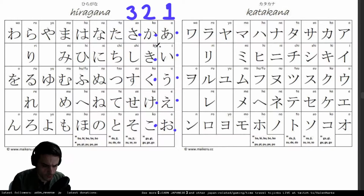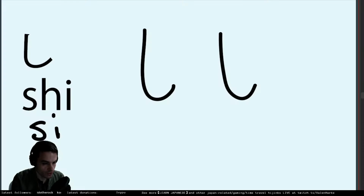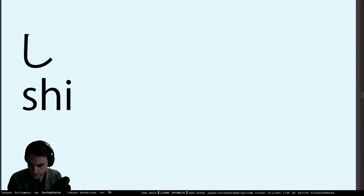Because if we look here, if we're following these patterns, you'll probably think, okay, we have ki. Let's skip these 2 columns. We have ni, hi, mi, ri. Why is this shi and why is this chi? Couldn't tell you. That's just how the language evolved. So just know there is no C in Japanese. You can't say C in Japanese, basically, with Japanese phonetics. So that's why that is what it is.